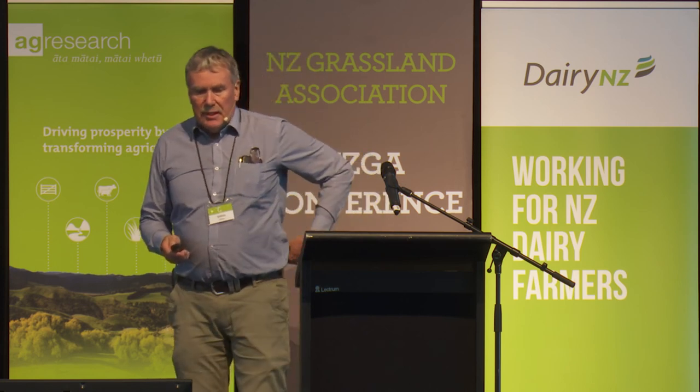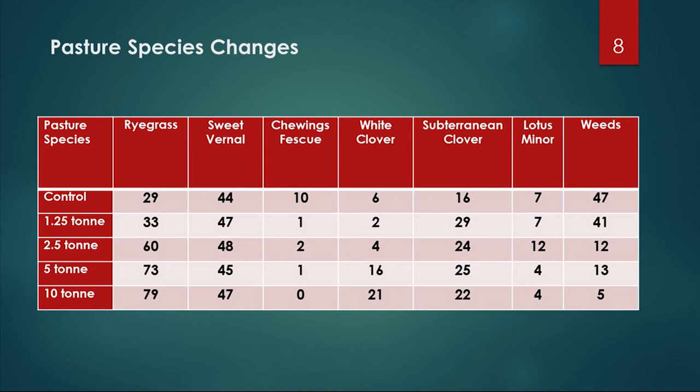Some of the reason for the big increase in dry matter was pasture species changes. If you look on the left-hand side, for ryegrass, we did a point analysis over the winter, and ryegrass was only 29% of the points in the control, up to 80% at the 10 tonne to the hectare rate. So a big increase in ryegrass. If you go to the far right, the weeds drop from 47 right down to 5 at the various rates.